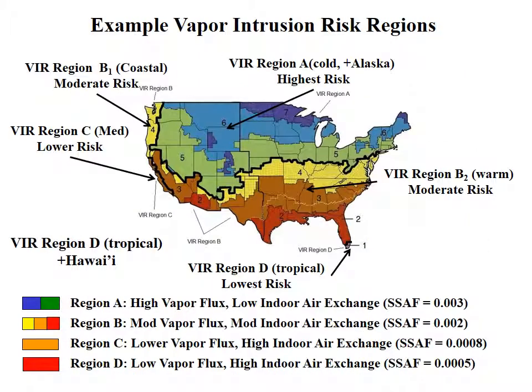So now we can go back to the original map, this climate map that was already published, and assign, in this figure we're calling these vapor intrusion risk regions. We have region A, the cold region, region B, warm in the southeast, or the coastal areas of Washington and Oregon, and then region C, central coastal California, Mediterranean, region D, southern Florida and Hawaii. And then you can see down below where we've assigned the default subslab attenuation factor to each one of these regions.